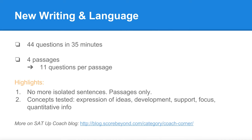So again, the SAT is getting rid of those sentence-by-sentence questions where you have a kind of an out-of-context sentence and you have to figure out what the error is in that sentence. Now they're giving passages, and using the context, you have to figure out whether there's a grammatical error in a sentence or some other question that they might ask. In fact, they say that they will be testing more the expression of ideas, so more about a writer's style or their rhetoric or their argumentative structure or how they have developed their point over the course of the whole essay. So they're going to have more holistic contextual questions, but they'll also still ask about some grammatical errors.